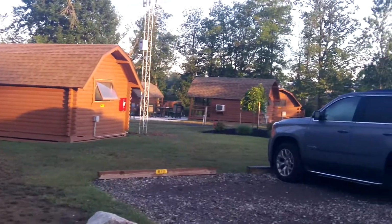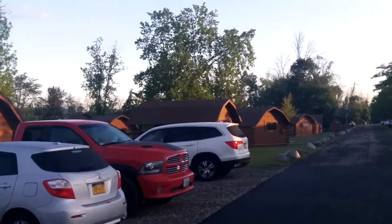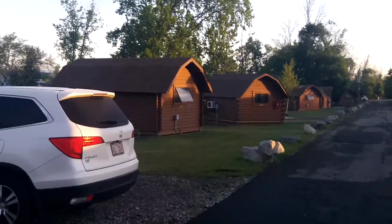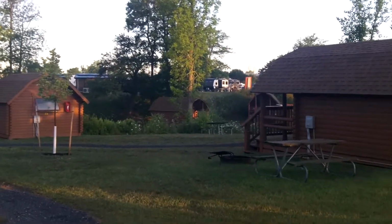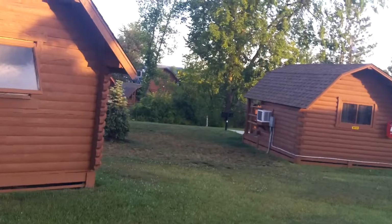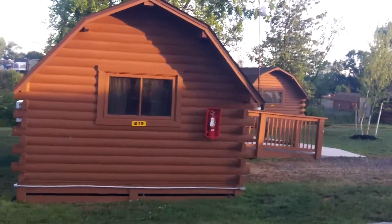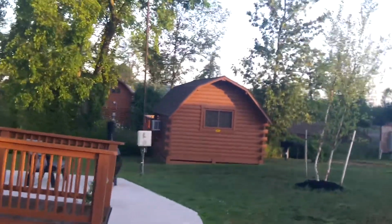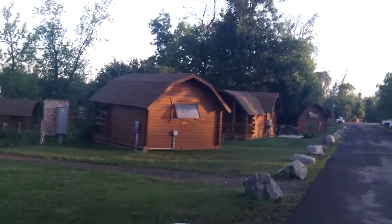And this is like an entire little neighborhood here. I'll walk down the road here, bypass the cars. It's just a row of cabin upon cabin. So like I said, it's a little neighborhood. You can see some of the cabins. It's like there's a little stream down there. But I don't know if I've ever seen where you have to take a pathway. You park somewhere else and take a pathway to your cabin. So, very nice.